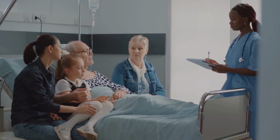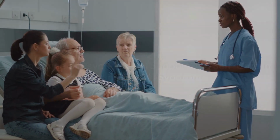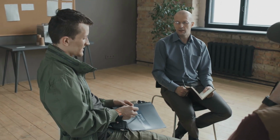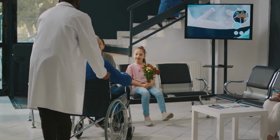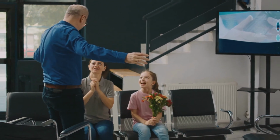And finally, it's crucial to keep in mind that managing Conn syndrome is not just about treating the physical symptoms. It's about addressing the mental and emotional impact as well. So don't forget the importance of psychological support and self-care in this journey. With the right management strategies, patients with Conn syndrome can lead healthy and normal lives.